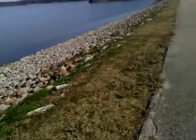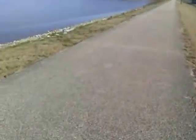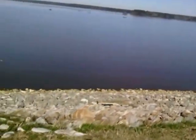This is a Friday around lunchtime. You can see the parking lot down there. A few vehicles. I'm not the only one getting fishing fever.